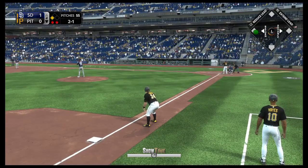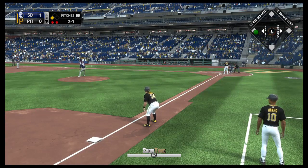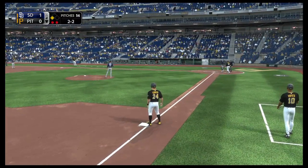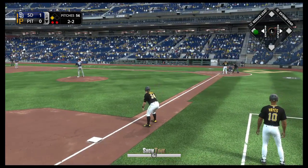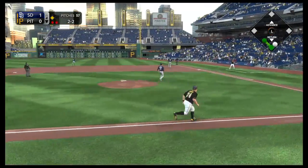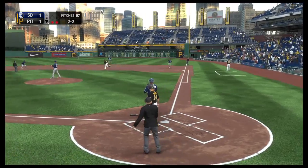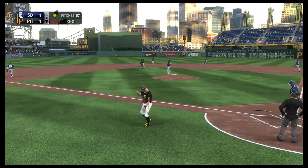Now batting, right fielder, Robbie Grossman. 2-2. 2 balls, 2 strikes. From the stretch. Hit hard toward the right side. A leaping try, but it's out of his reach and into the outfield. They'll cash in here as the run is in to score from third. And he'll get in there safely.